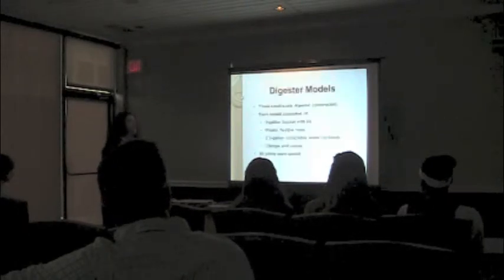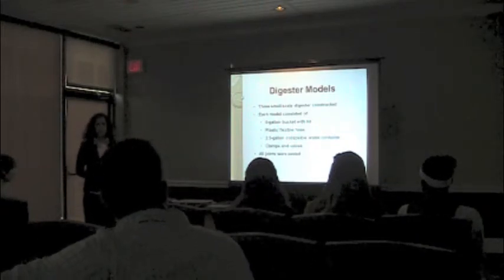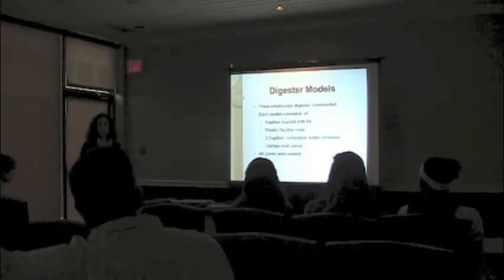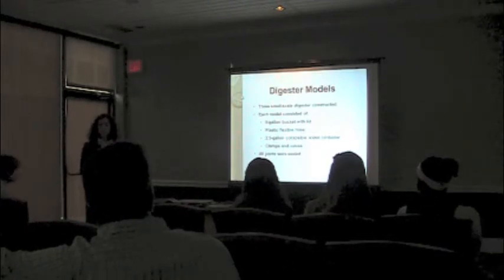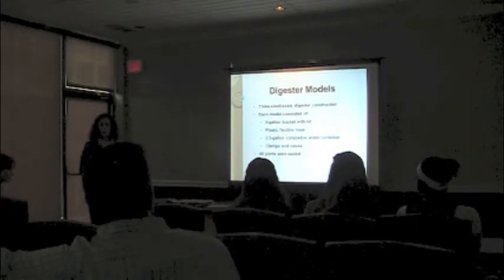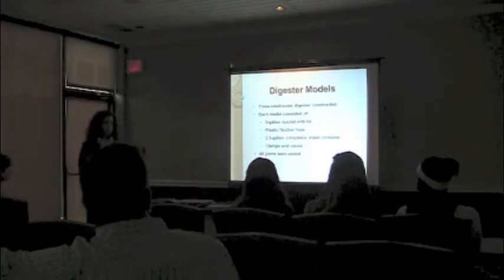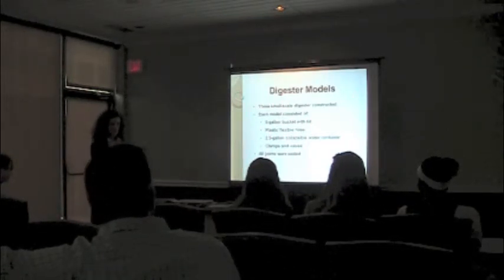For my experiment, materials and methods, I constructed 3 small-scale digesters, and each digester was constructed from a 5-gallon plastic bucket with a lid, a plastic hose connected with some valves and some clamps to section parts of it off, and at the end of the hose was a 2.5-gallon collapsible water container to collect any of the gas that was produced during the process. And the entire system was sealed to be airtight, so it would not allow gas to escape or gas to enter.